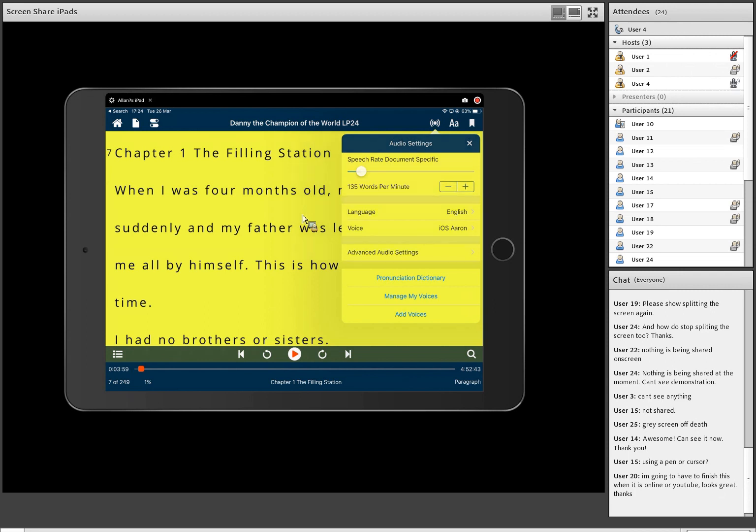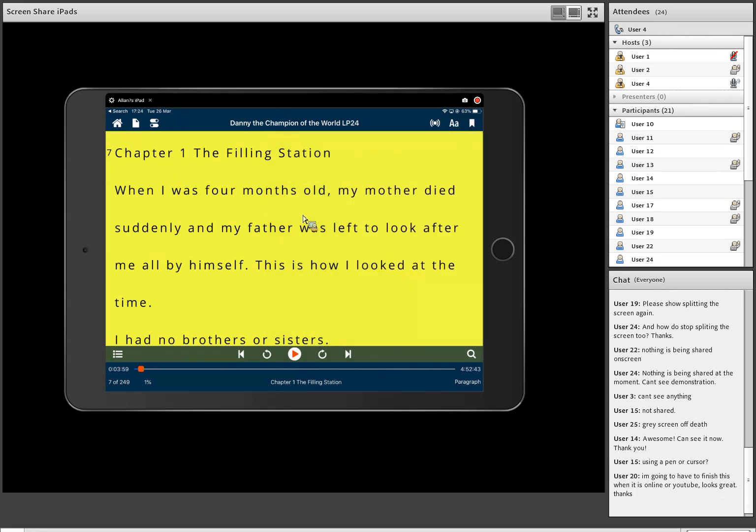Right, and now tap on the red button at the bottom, and that should start reading.